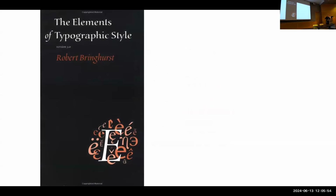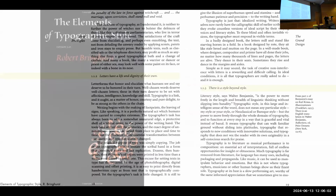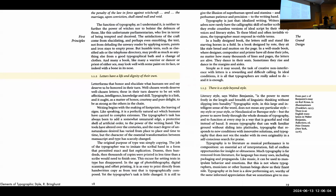A lot of things is about typography, an ancient art. Lots is known about it. This is an excellent book written by a Canadian poet who says in his sections, like letters have a life and dignity of their own, which makes you feel like you need to protect them. And there's a style beyond style, which makes you wonder, what is that? Can I get there one day? There is a style. I don't know what it is, but it's nice to imagine that maybe we can enjoy it.